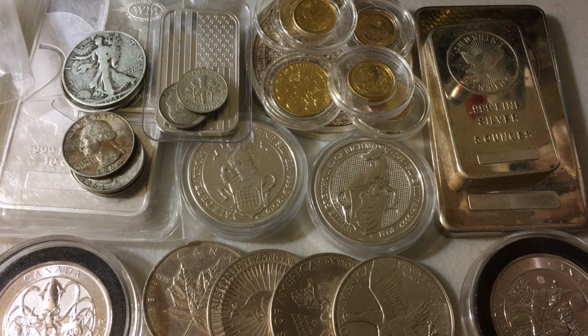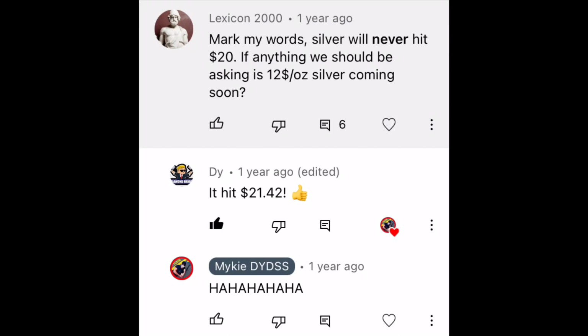Now, I'm not acknowledging that for any particular reason. 90% of the comments, probably even 95% of the comments, were positive. They were from people that were also stacking silver or considering stacking silver or just wanted to be a part of the precious metal community. But there was a noticeable amount of people who would go out of their way looking for silver videos to comment on just so they can say things along the lines of, oh, silver's a bad idea, it's a waste of time, waste of money, waste of space, mark my word, silver's never going to go to $20 an ounce.